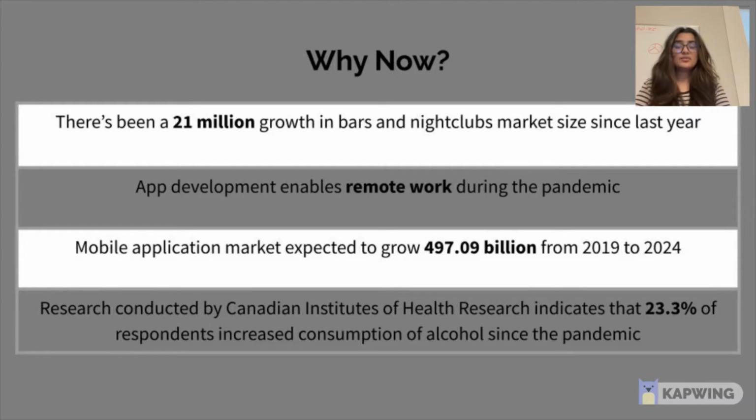Since COVID first hit, research indicates that there has been a 23.3% increase in consumption of alcohol, leading to more consumers frequenting the bars. In terms of market size of bars and nightclubs, it has been reported that there has been a 21 million growth since just last year. This further confirms that the time is now to develop Tap and Grab. App development shows promise for great financial returns, clearly exemplified by the expectation of the mobile application market to grow $497.09 billion from 2019 to 2024. These are all reasons that Tap and Grab's time is now.